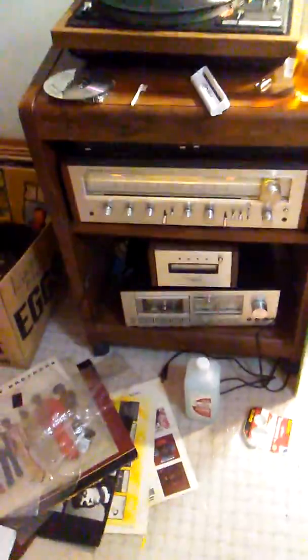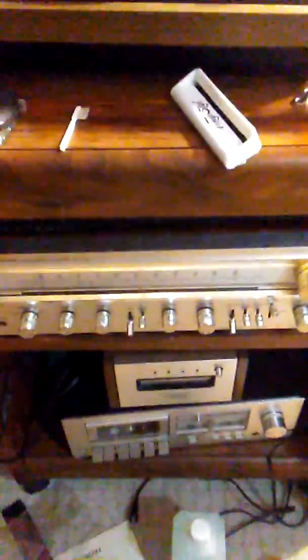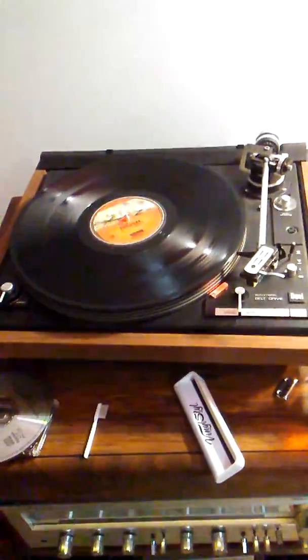Got my Pioneer, my vintage Pioneer. My classic dual turntable. Pioneer 8-track, Pioneer cassette deck. What more? But I got boxes still.